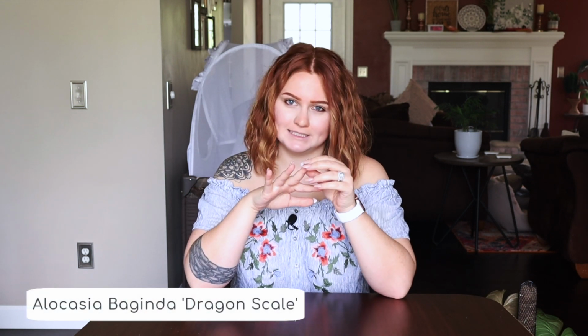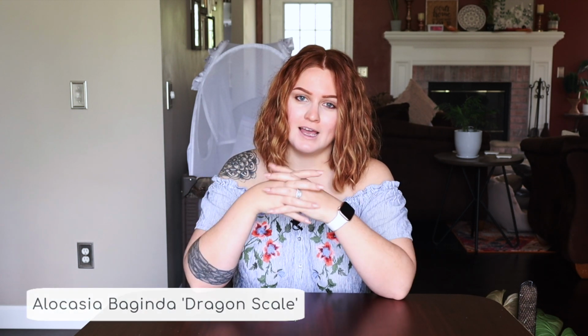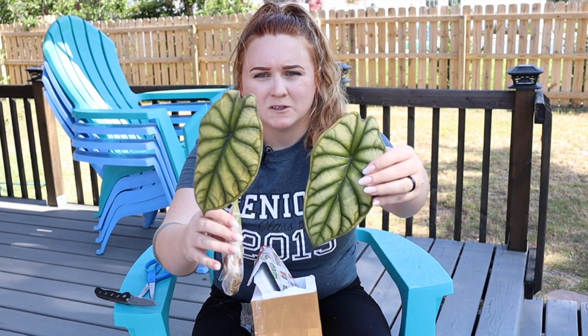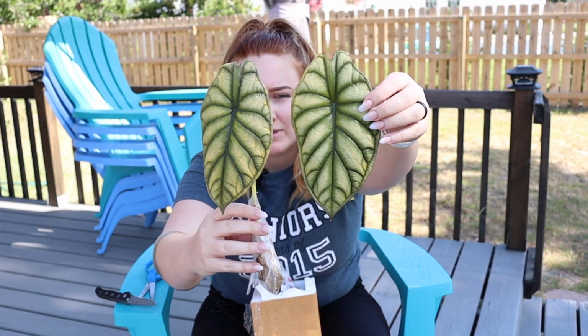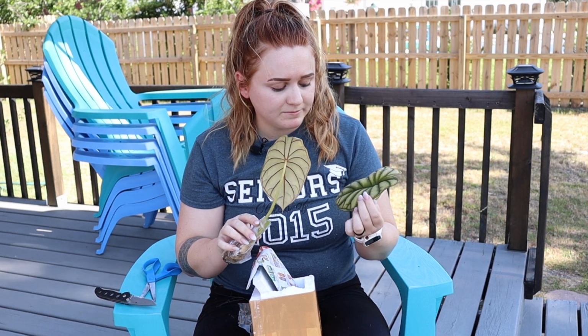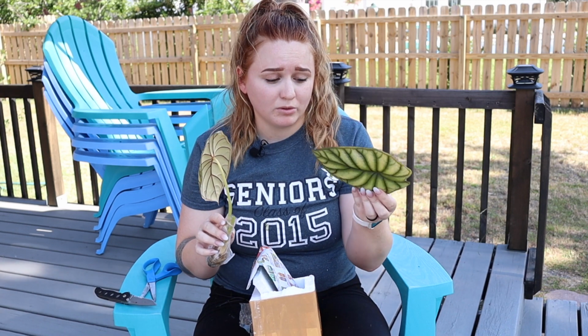The next one I received was an Alocasia dragon scale, so the all green one. And when it arrived, it had 2 leaves, one of which had fallen off during shipping, but they were both clearly yellowed and going to die anyways. So when both of the leaves fell off, I did take it and put it in my humidity dome just like the Glorious to see if I could get some better roots on it and possibly grow new leaves. And this is what we have now.